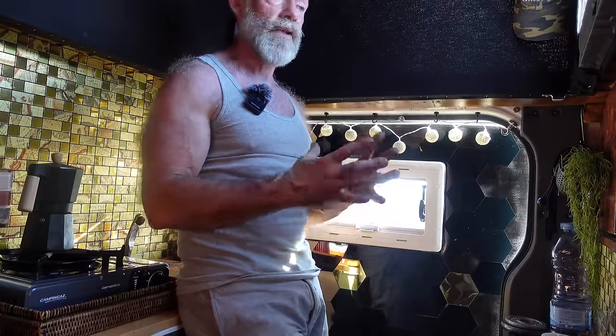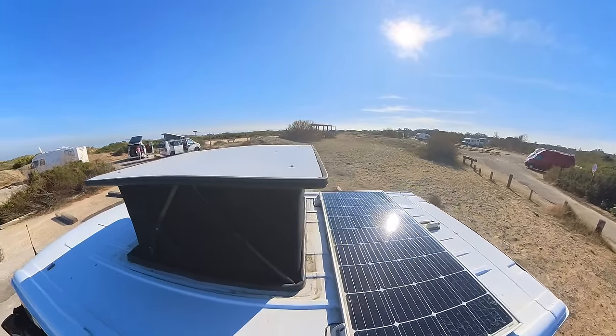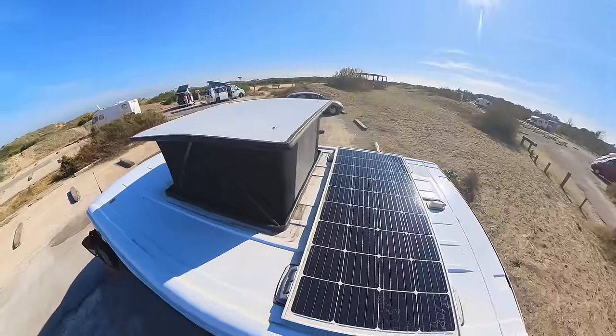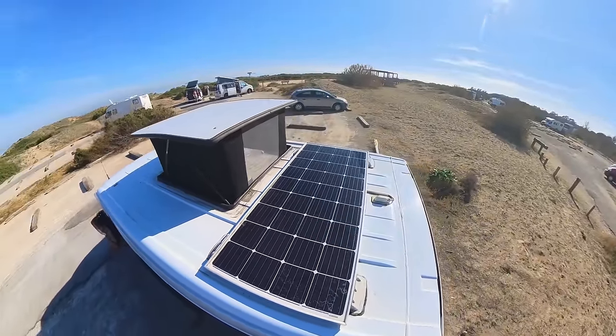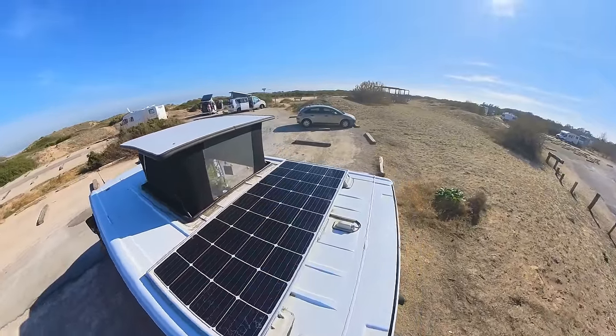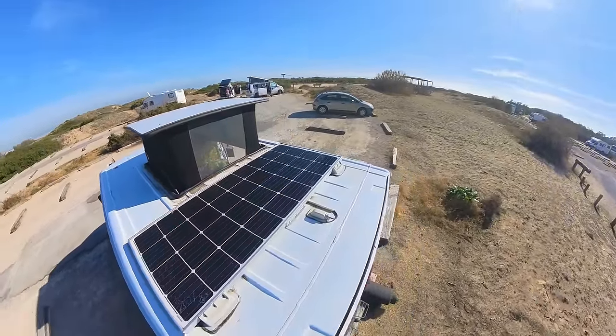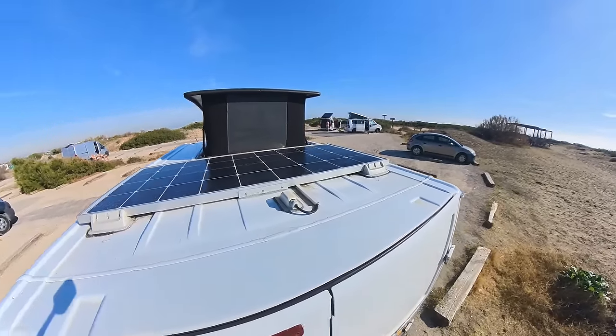At the moment, actually, that works well, but I've been told by an expert that my AGM battery plus my solar panel, which is only 100 watts, is just not enough to operate both a fridge and a diesel heater. So I have to think about an upgrade in that sense, which I will look into once I'm back home.